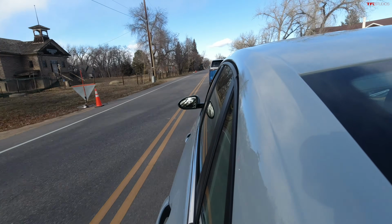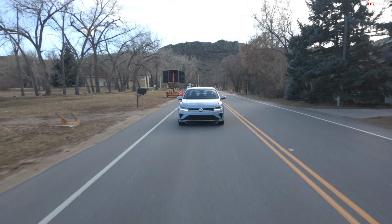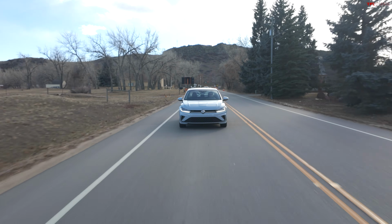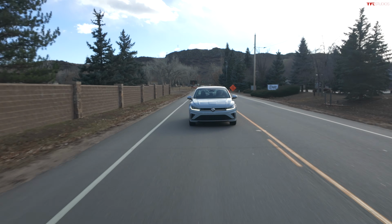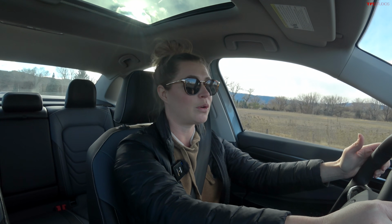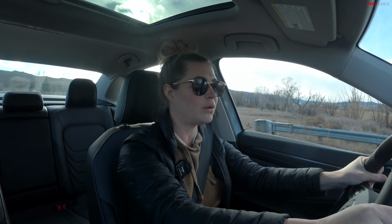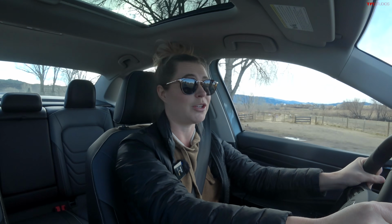The handling is a little more loose when compared to the K4, but this isn't necessarily geared more towards performance like the K4 is. This is geared more towards a comfortable ride, and that's what it's giving. Suspension feels pretty good going over bumps. I feel like it's really absorbing any imperfections in the road. And I would be very happy to drive this cross country.